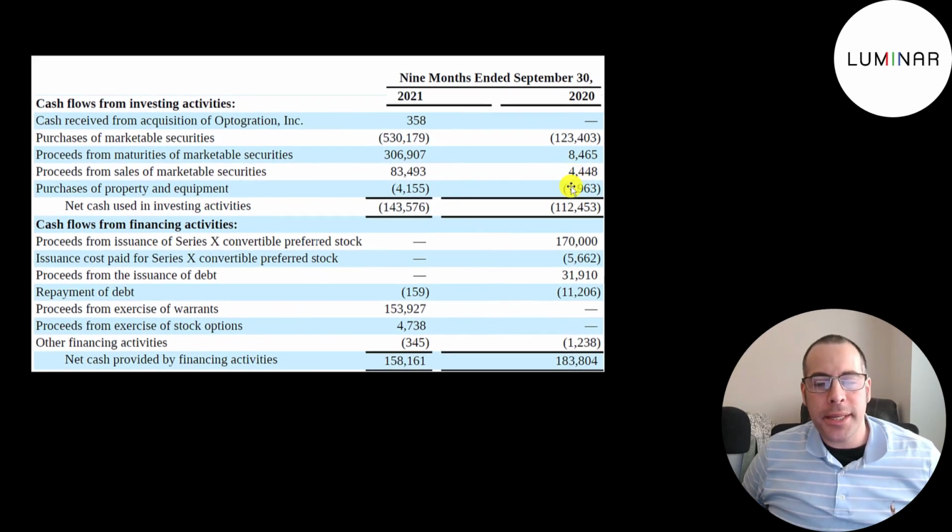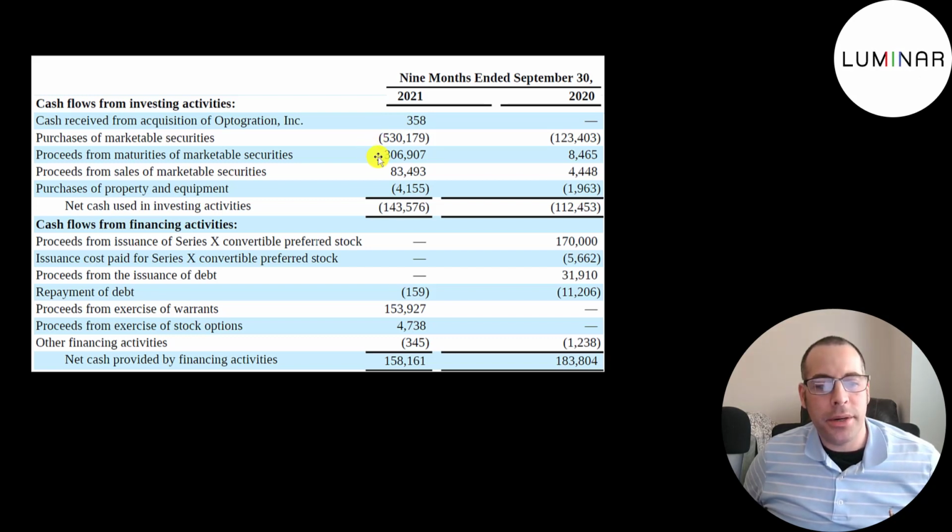Let's look at their investing and financing section. This shows us the first 9 months of 2020 versus the first 9 months of 2021. They received $358,000 from the acquisition of Optigration. They purchased $530 million of marketable securities. They received $307 million from the maturity of marketable securities. They had a cash outflow of $4.2 million from property and equipment.